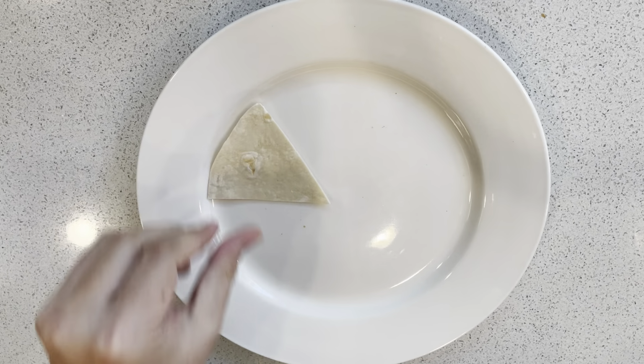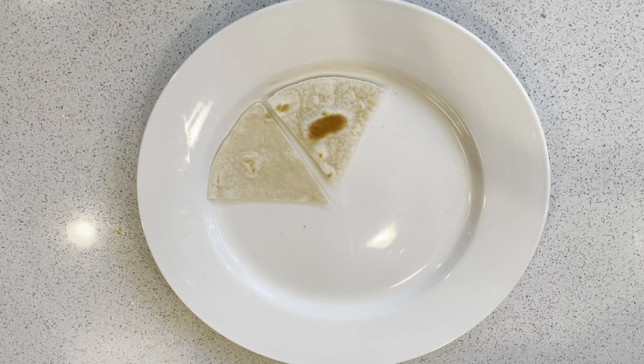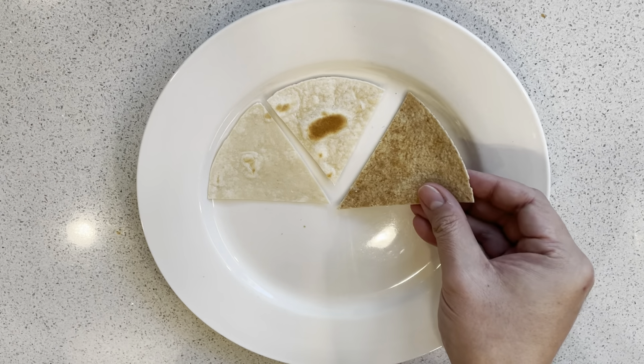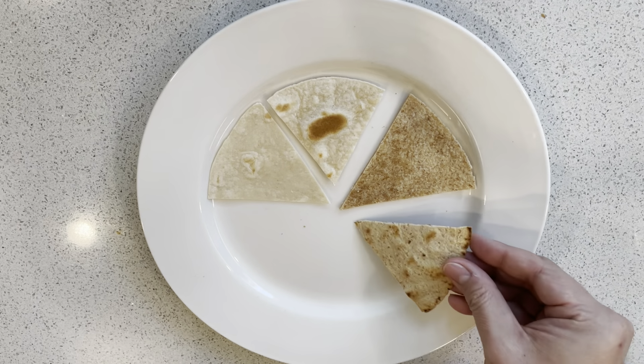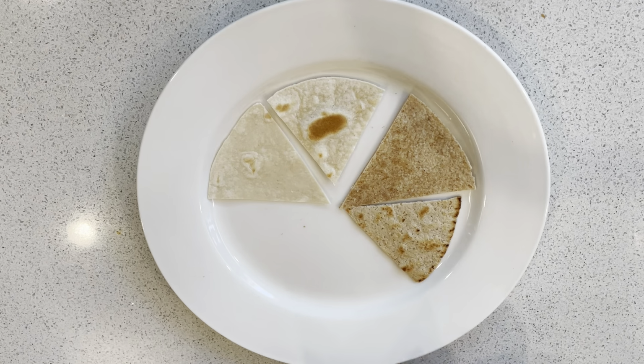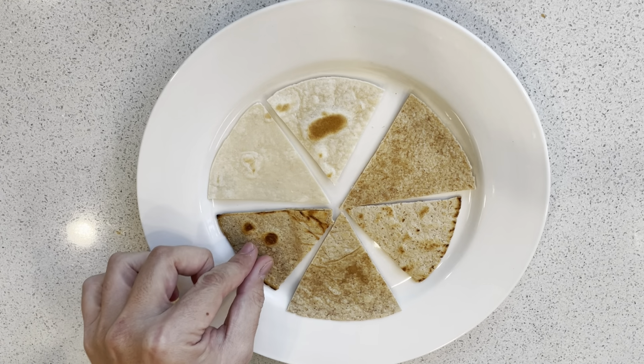Here we can compare all versions side by side. So that's the plain flour tortilla, the toasted flour tortilla, and then we have the whole wheat tortilla, and then the toasted version of the whole wheat tortilla. And lastly, we have the plant-based tortilla from the package, and then the toasted version of the plant-based tortilla.